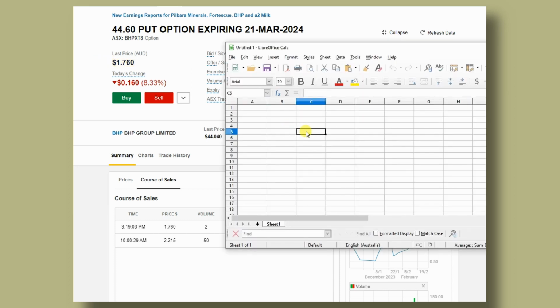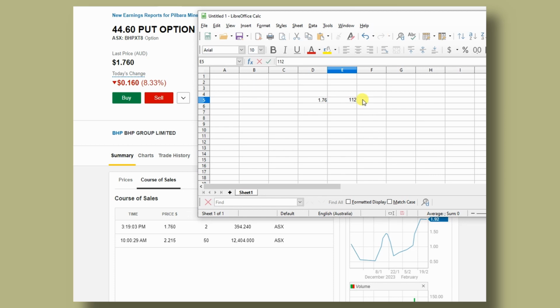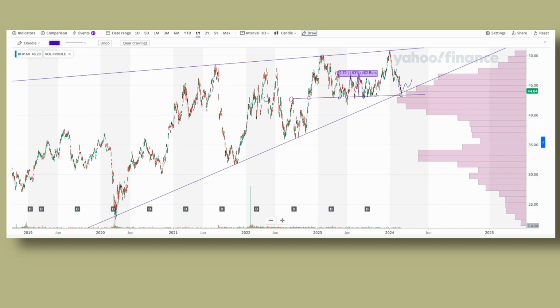So if we look at that, we can basically say I've just been given $1.76 times 112 because these option sizes are for 112 contracts, and I've sold 2 contracts. So that equals that times 2. So $394.24, less brokerage of course. And the strike price on this is $44.60. But the current market price of BHP is $44.04.